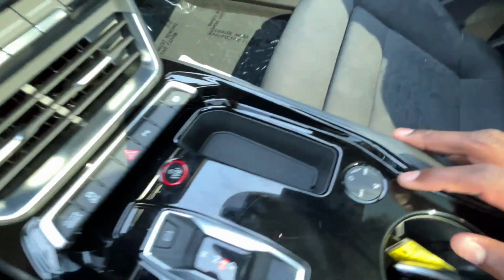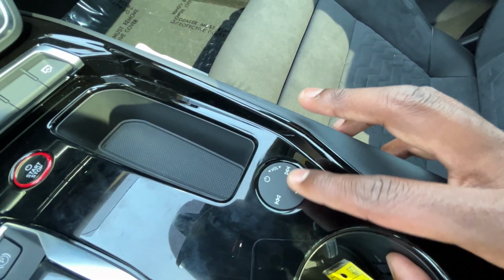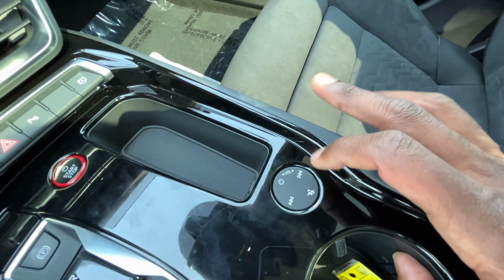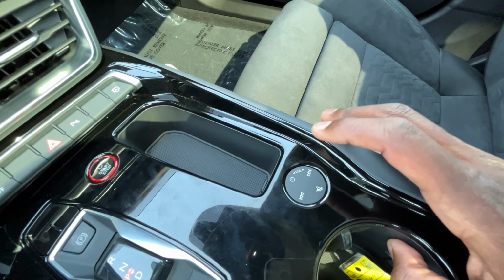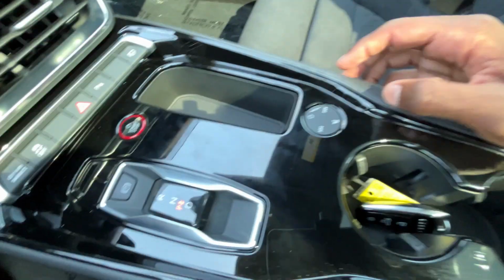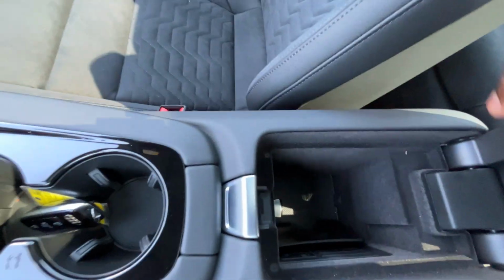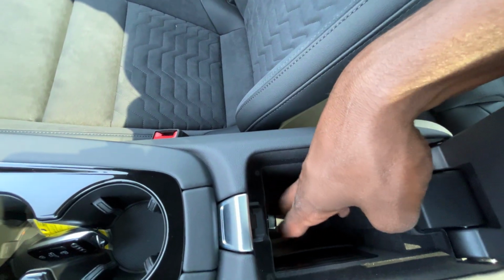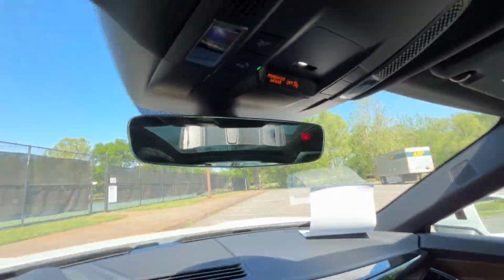Little storage pocket here. And this is actually pretty neat. You can control your volume here, and it's kind of just a dial, and you can go through your radio stations or track lists using these arrows here, turn the whole system off here, and then mute here. Cup holders. Center console cubby space. You get 2 USB-C charge ports and a 12-volt down in there. Not a big size, but it's whatever.